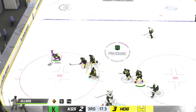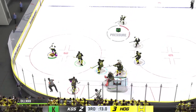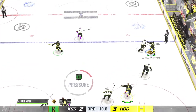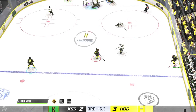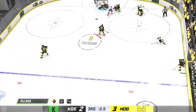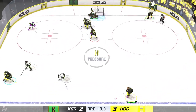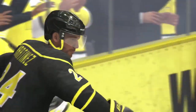Takes that pass back at the point. With possession along the wall. Oh, and he misfires on that. Great positioning in the defensive end. The crowd pushing for them to shoot before the clock expires. Gets a stick on it. That's all she wrote from this one tonight.